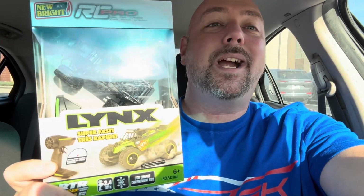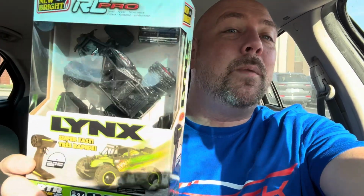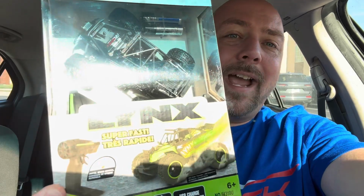We got the New Bright Lynx. This thing's a couple years old. It's not new, but it is very micro. Some people might call it a nano. It's probably not small enough for nano. Let's stick with micro RC. It is super fast according to the box.